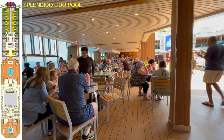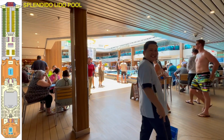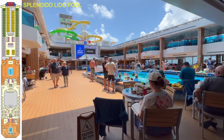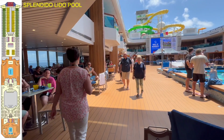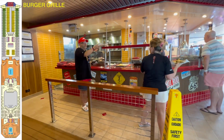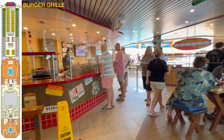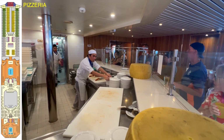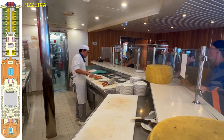You'll also find Marketplace located on this deck. It offers a variety of casual and dining options. There's something for everyone here, from fresh salads to roast pastas, pies, snags, and even an Indian buffet. They also have a very popular deli, pizzeria, burger joint, and a few pubs. Deck 9 is all about eating, drinking, relaxing, and enjoying the open sea experience.